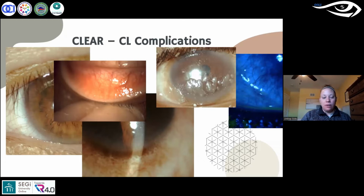So here's a list of pictures of some of the contact lens complications I've seen. I think some of my more fun ones. We have some neovascularization over here on the left from a scleral contact lens, neovascularization on the bottom from a soft contact lens, papillary reaction on the lower lid, some really intense deposits on a soft contact lens, and then some conjunctival hypertrophy from a scleral lens edge fitting too tight over here on the right.